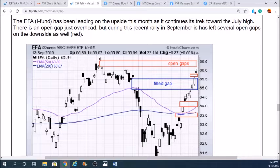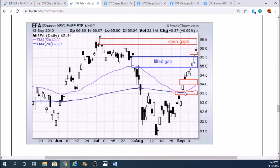EFA or the I fund, we did see a lot of open gaps in here. The fund's been moving very quickly. We do have an open gap up here. I wouldn't be surprised if we saw this get filled, and then it would move back down here to fill some of these other gaps. So just keep that in mind. Getting kind of overextended on this EFA chart, but overall very good.